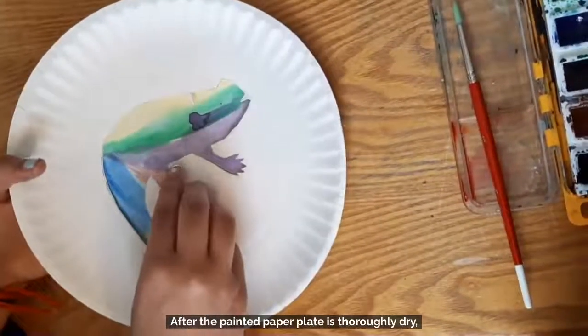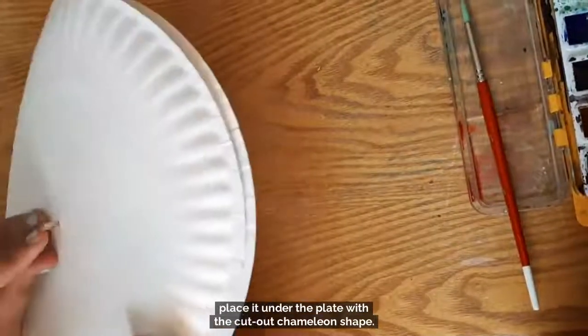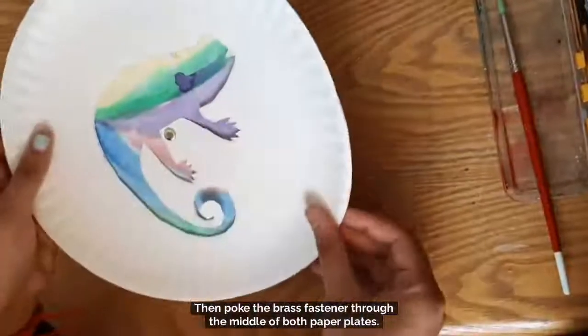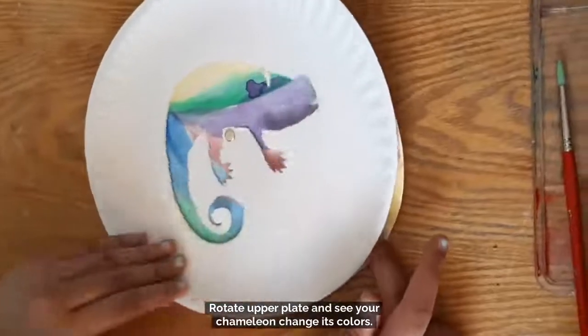After the painted paper plate is thoroughly dry, place it under the plate with the cutout chameleon shape, then poke the brass fastener through the middle of both paper plates. Rotate the upper plate and see your chameleon change its colors.